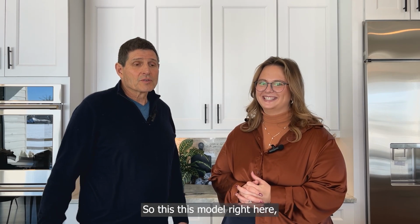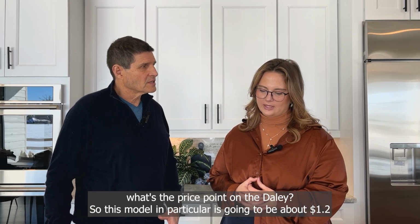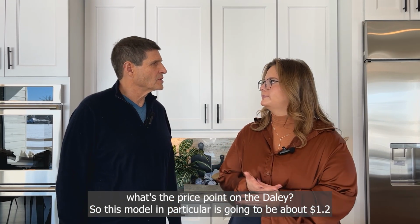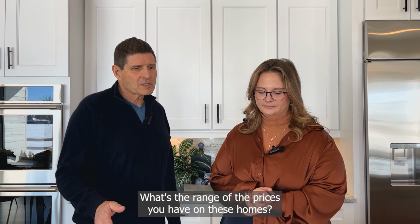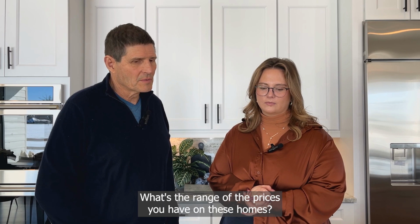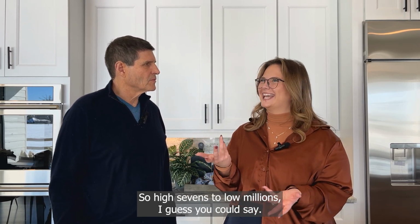Big savings. So this model right here, what's the price point on it? This model in particular is going to be about 1.2. Okay. What's the range of the prices that you have on these homes? So high 7s to low 2 millions, I guess you could say.